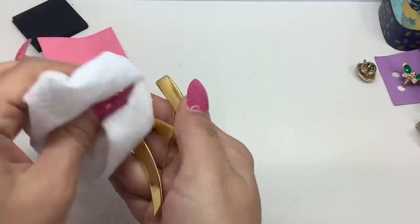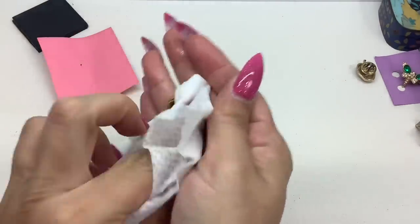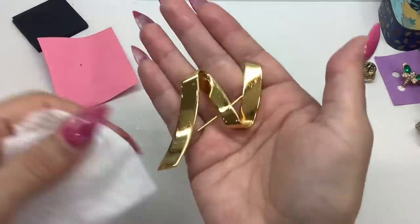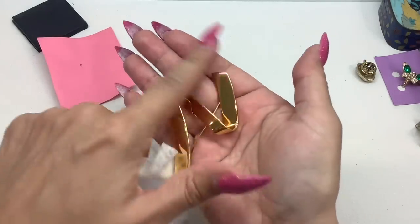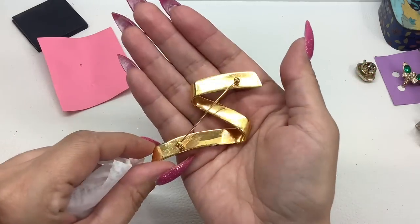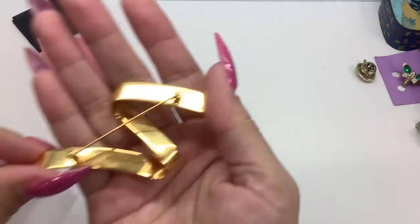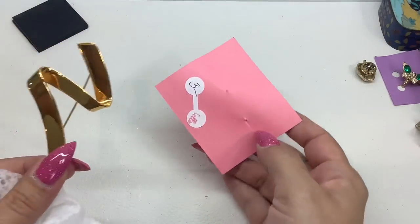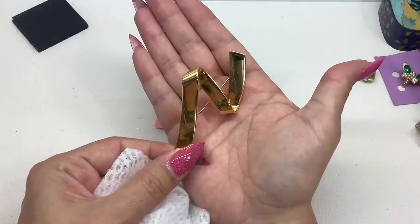So let's see. Oh yeah, that cleans up nice. Look at that. There are a couple little scratches, but it looks a lot better. So that's cool. And I'm surprised this isn't marked. It's pretty big. So would they want three? All right, I'll stick with $3. You can see me upside down.